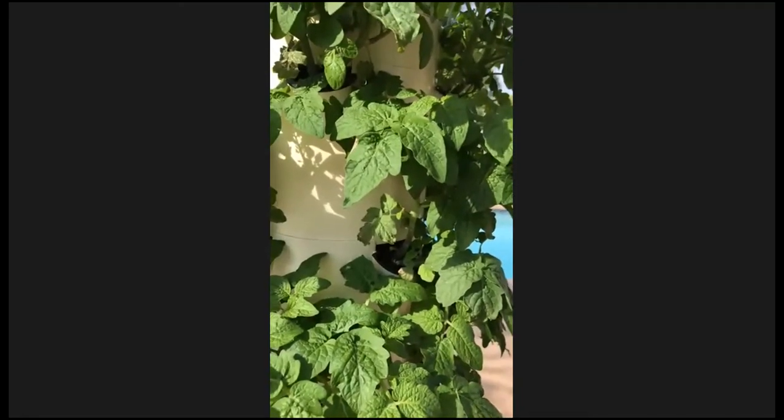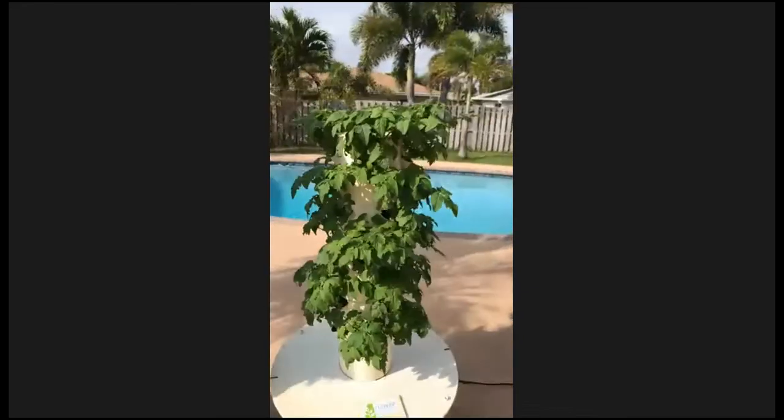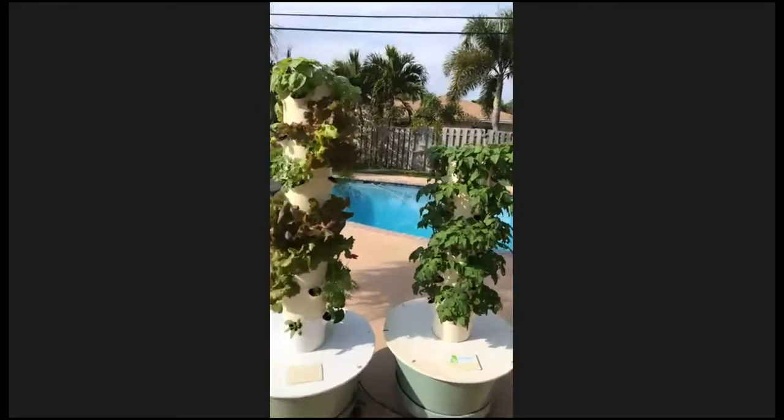I don't know if you can see that. Okay, there's 2. I grew from seed, so I grew, I don't know, 4 or 5 seeds. I planted in there, and as they grew up to seedlings, I just trimmed it back to 2 plants. So this one, while it's 20 ports, I'm actually growing 40 tomato plants. So we are going to get a ton of tomatoes.